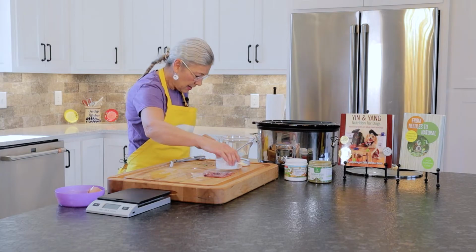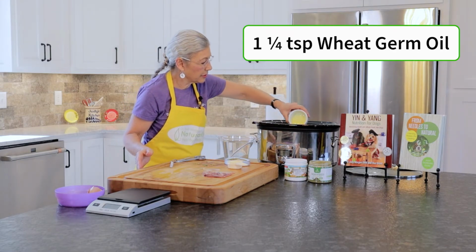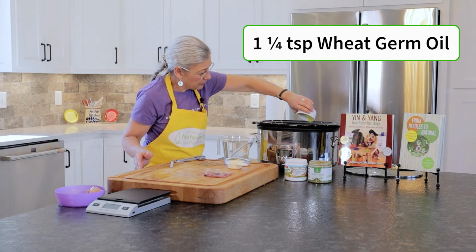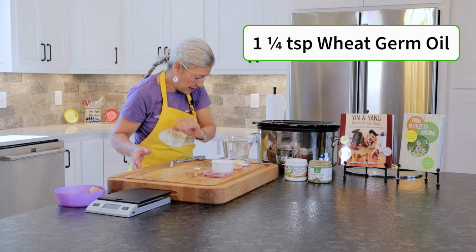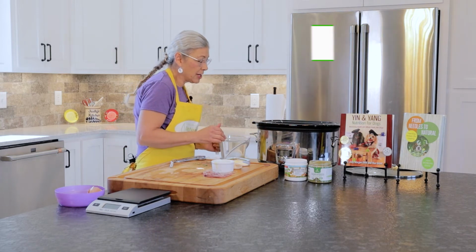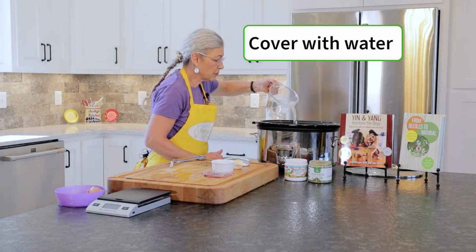And then we need 1 1/4 teaspoons of wheat germ oil. So we're just going to sprinkle that over the top. Okay. And there we have it. We need to add enough water to just sort of cover things.